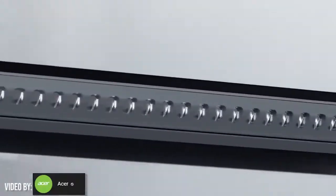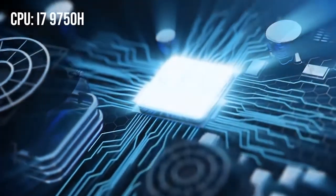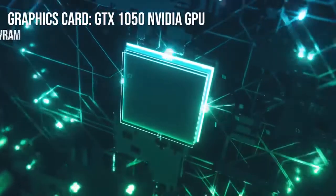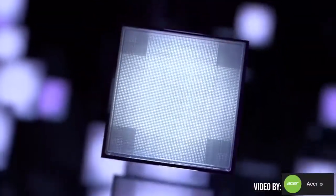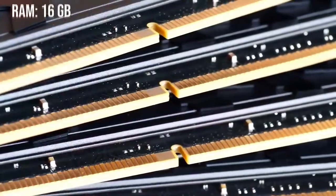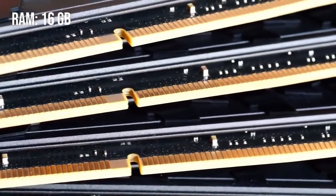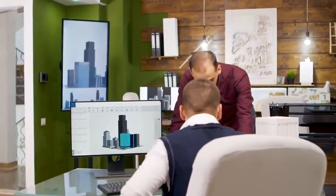Anyways, our fourth laptop comes in at $1,150, or roughly 60,000 pesos. The Acer Aspire 7 has a Core i7-9750H processor, so the same as our first two laptops. The only difference is that this one has a GTX 1050 instead of a GTX 1650, meaning that this laptop has a less powerful graphics card, but it could still handle any 3D modeling project your college professor will chuck at you. It has the same screen size as our first ones, again, at 15.6 inches. Aside from those other specs, this laptop has 16 gigabytes of RAM, which is twice that of our two listings. Now, this will come in handy when you are trying to render large scenes and when you are multitasking with more than two modeling programs open.